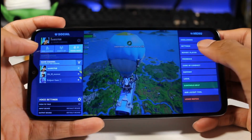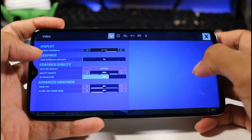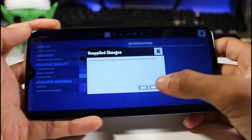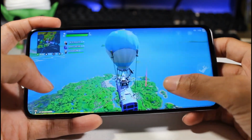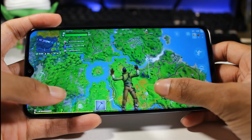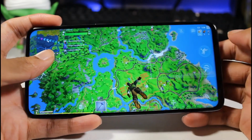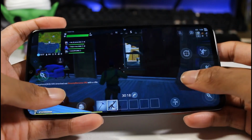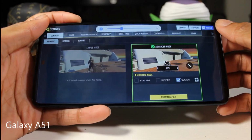So you do have a 64 megapixel wide, 8 megapixel ultra wide, and a 2 megapixel dedicated macro, and you also have a 2 megapixel depth sensor. Shoots in 2160p. This is one of my favorite camera smartphones. It takes excellent, very crisp and clear pictures, so this is definitely the phone you're going to want to look at first. Next is going to be the Samsung Galaxy A51.